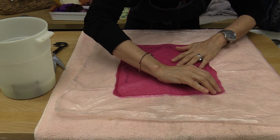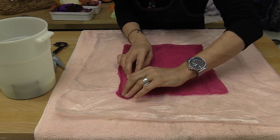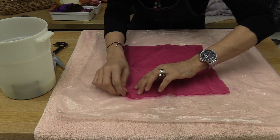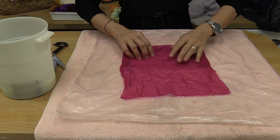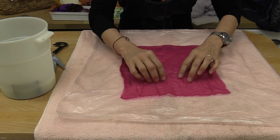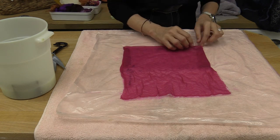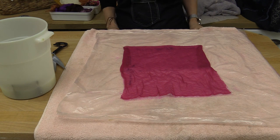Now here on the edges, all I'm going to do is gather this silk back a little bit off the edge and even let it crinkle, that's fine. What's fun about wetting it is you can make it do stuff like that. You can crinkle it up once it's wet. Now what I have is my little resist fully encased in silk, and we're going to cover this side with fiber.